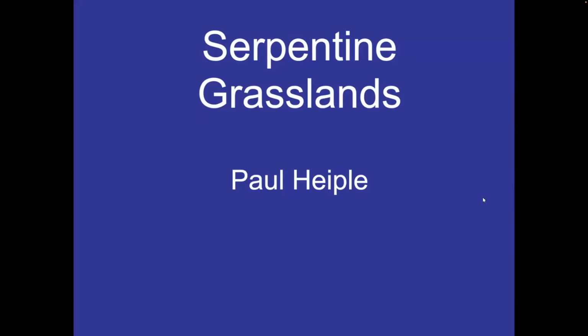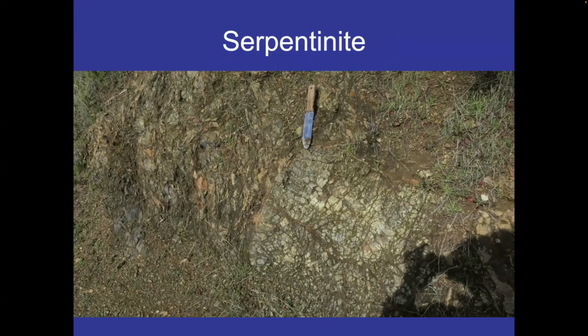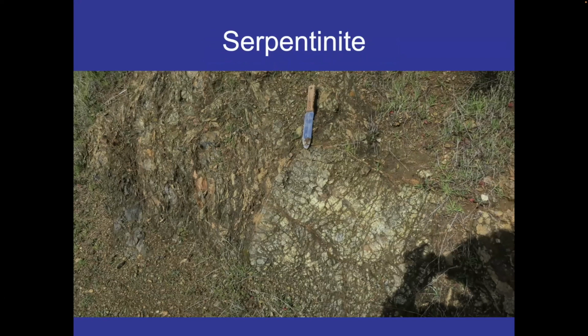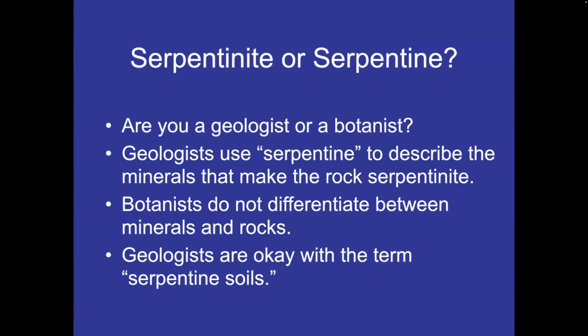All right, well, I'm going to share my screen and set it up here. Okay, ready to start. This is an outcrop of serpentinite at Edgewood, and my hoary here is about 7 inches long. This is a typical outcrop of serpentine in our area. They vary quite a bit, but I want to go into what serpentinite or serpentine is.